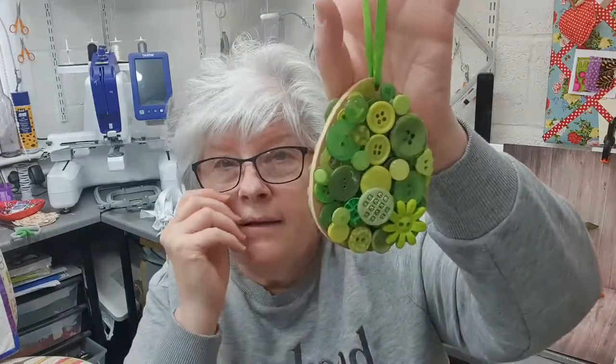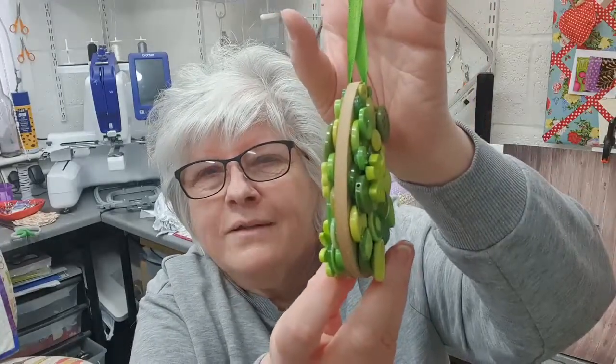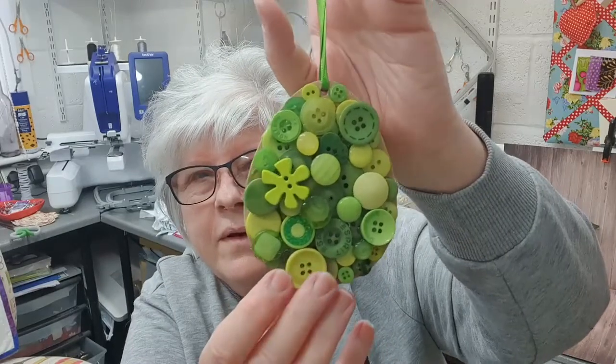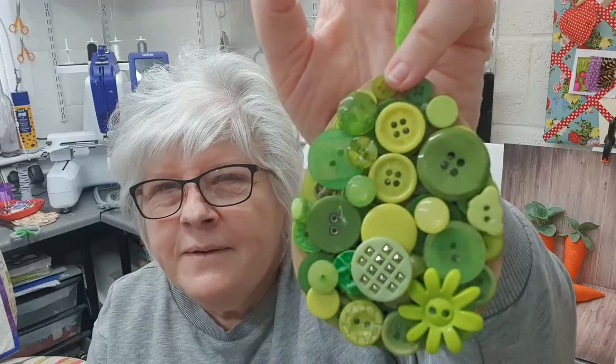And then this other one, this is a green one. I've finished this one off, and I have put buttons on both sides, so you can see that is a thick one. And yeah, there we go. Got a few sparkly buttons on that side. So yes.